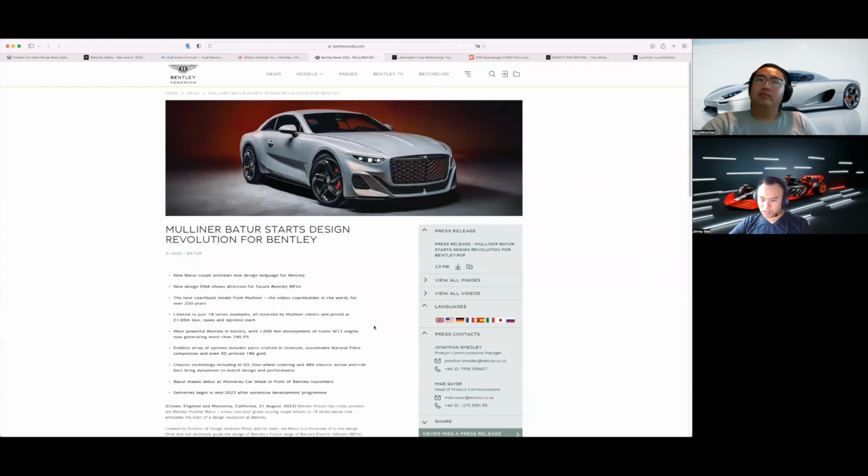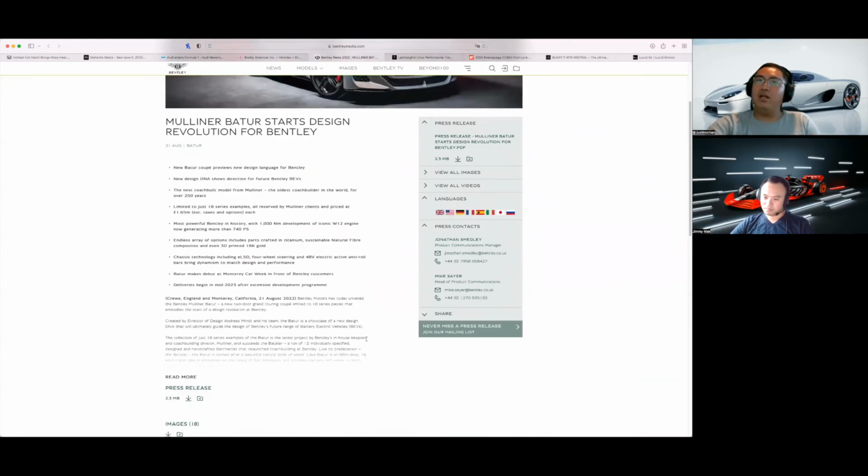There's a bunch of carbon fiber, titanium, sustainable natural fibers, even 3D printed 18 karat gold on this vehicle. And it's the most powerful Bentley in history with over 1,000 Newton meters of torque, which is, I don't know what that is in pound feet. It's a lot, but it has 729 horsepower or 740 PS. 2 million USD. 740 pound-feet, that's a good amount.